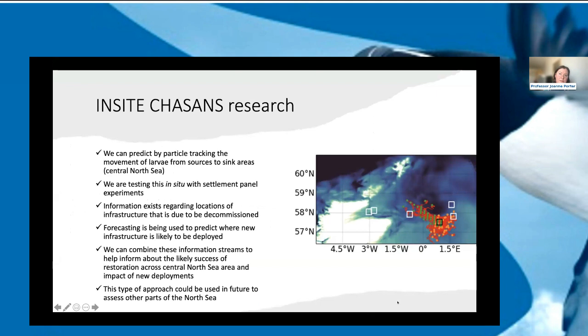So just coming back to the work we've been doing in the Chassands project, what we are able to do is predict by particle tracking the movement of larvae from sources to sink areas in the central North Sea. We're also testing this in situ with settlement panel experiments and genetic analysis. Information exists regarding locations of infrastructure that's due to be decommissioned, and forecasting is being used to predict where new infrastructure is likely to be deployed. And the nice thing about all this is that we can combine these information streams to help inform about the likely success of restoration or enhancement across the central North Sea area and the impact of new deployments. And this type of approach could be used in future to assess other parts of the North Sea, other regions.